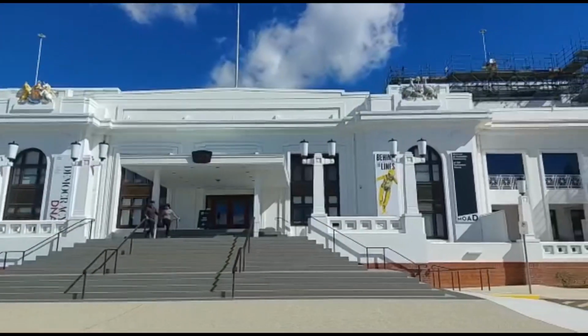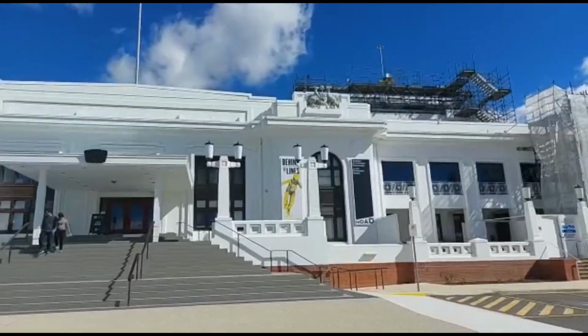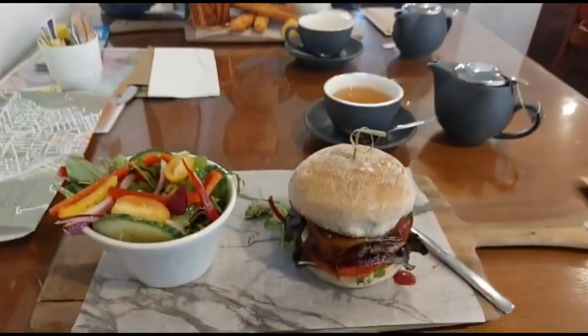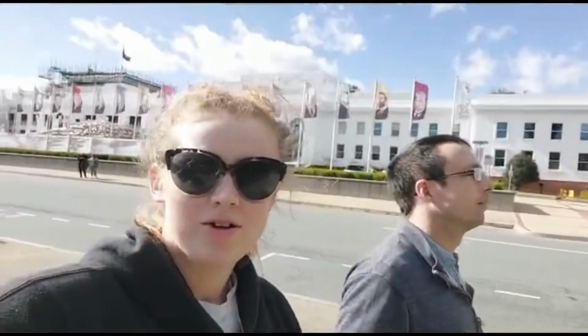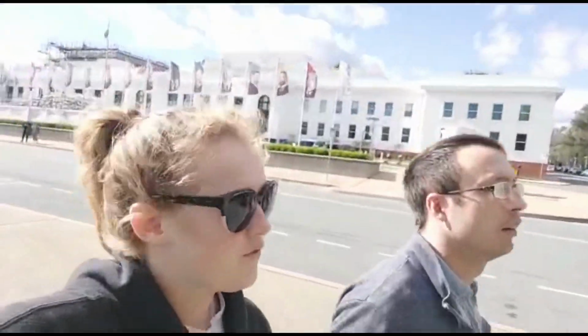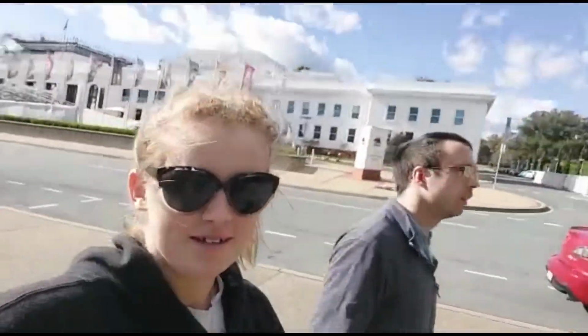The next place we went to was the old Parliament building to see what was in here. And of course, the first place we went to was to get lunch. So we just came out of the old Parliament building, which you can see behind us, and we took a wander around about half of it. But it's such a big place, so we didn't finish it, because we have to go over to the War Memorial now, because you have to book a time slot.